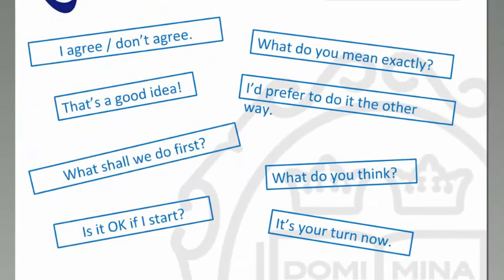So functional language, like the language of agreeing and disagreeing, asking for clarification, what do you mean? Giving opinions, that's a good idea, or stating preference, making suggestions. This kind of language is very useful for students to collaborate and collaborate politely.